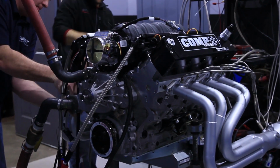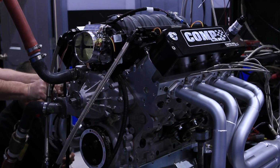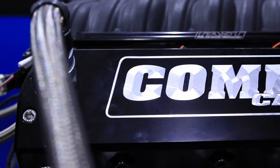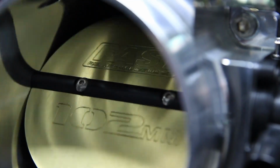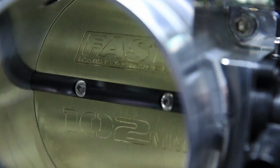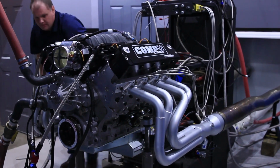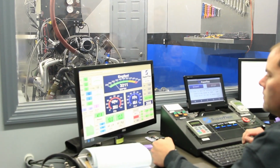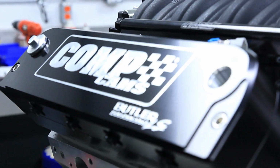This engine has a lot of detail. The CNC valve covers include built-in hidden coil mounts so the coils aren't visible, with the Comp Cams logo and the Butler LS logo engraved on them. The 102 billet throttle body is jewelry for your engine. It's just an outstanding looking piece. It's going to have a billet front drive assembly for all the accessories, the air conditioner and everything that's going to be on this vehicle. So it's going to look good. We've proven today that it's going to run good.